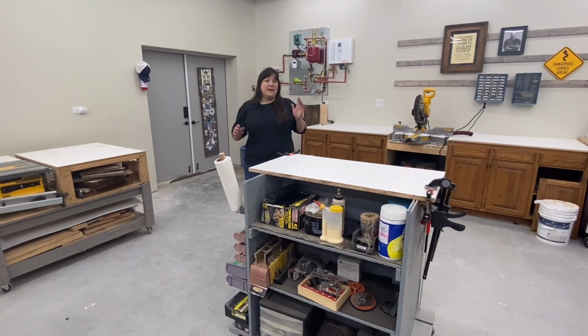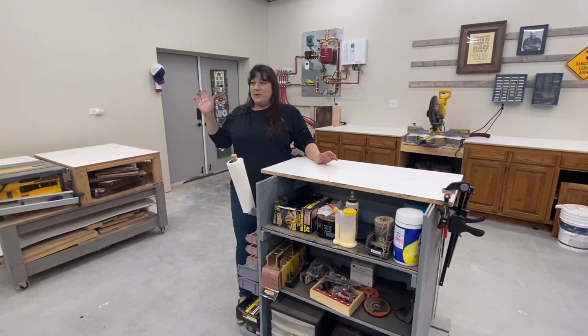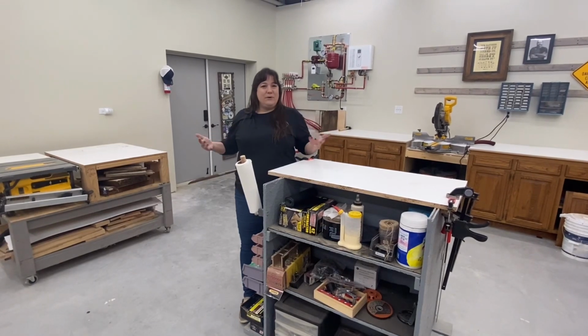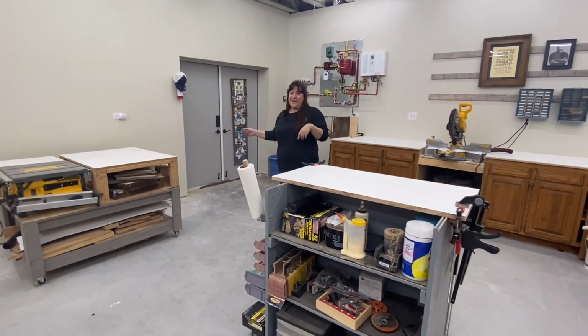Now the parts that we are still working on trying to figure out, dust collection is definitely an important one because we're trying to figure out how to get everything covered, even if we're using multiple tools at the same time, and getting everything connected. Now let's go outside where I've got extra areas.